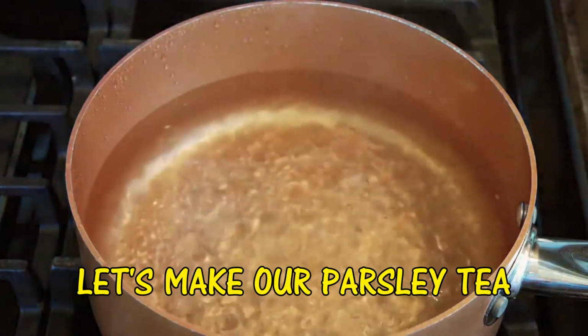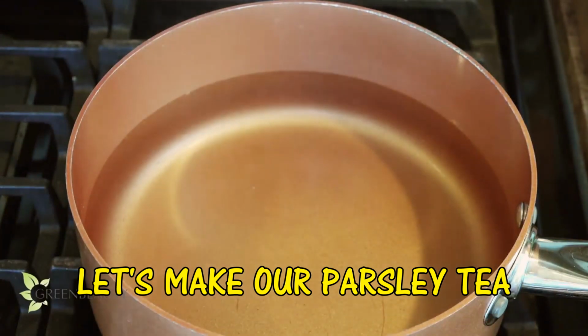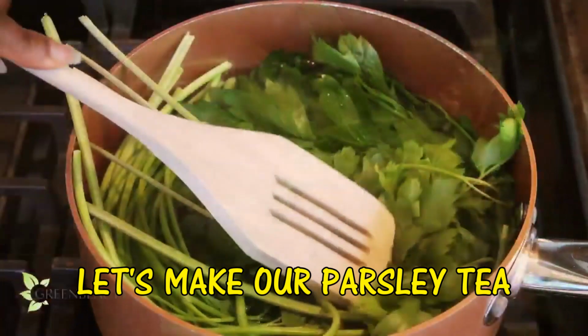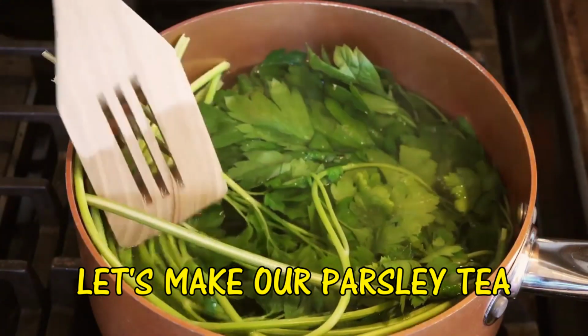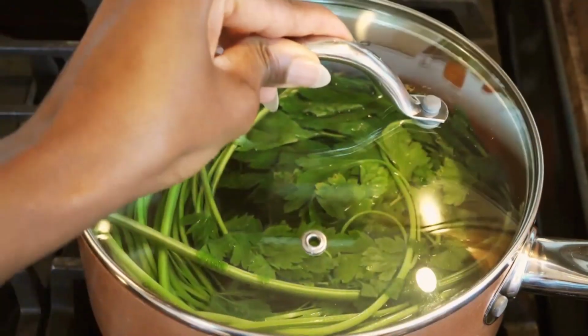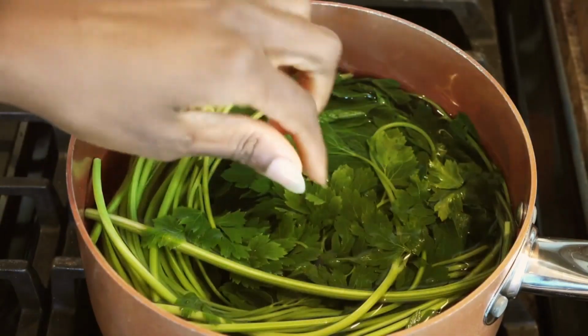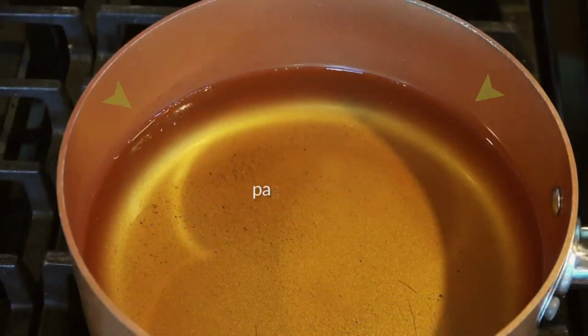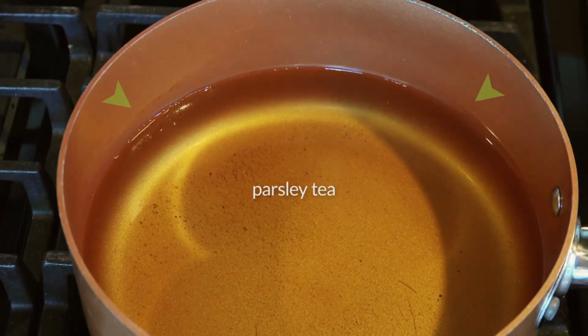Boil a pot of water, then turn off the heat. Then put the parsley in the hot water. Make sure it's fully submerged. Cover the pot and let it sit until the water cools down enough to touch it. For me, it took about an hour for it to cool down. So I usually just use the tea because my hair is dense as hell.